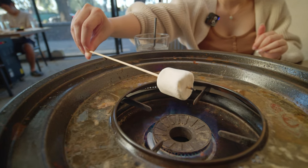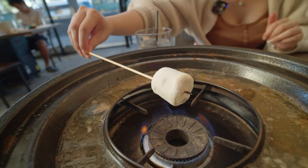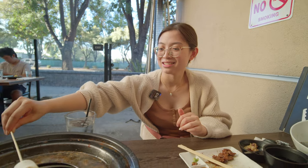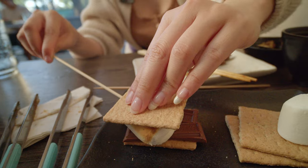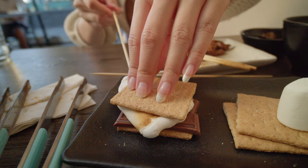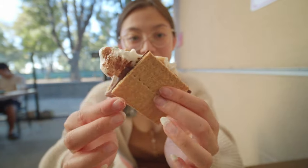There you go. I've never done it before. But it's getting close to that. Guess we're going camping. Beautiful. Where are the marshmallows at? Right there, that one.